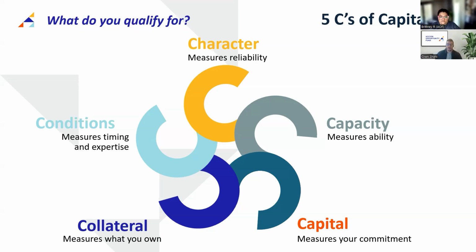Capital measures your commitment. So some lenders are going to ask you to put some of your own money down, right? 20% down payment. They just want to make sure that you have skin in the game. Some will, some won't. But like a mortgage, for instance, if any of you have a mortgage, you know that most likely you put in about 20% of a down payment. That's just to make sure that you are committed, that you're not just going to run away because you have nothing to lose, right?